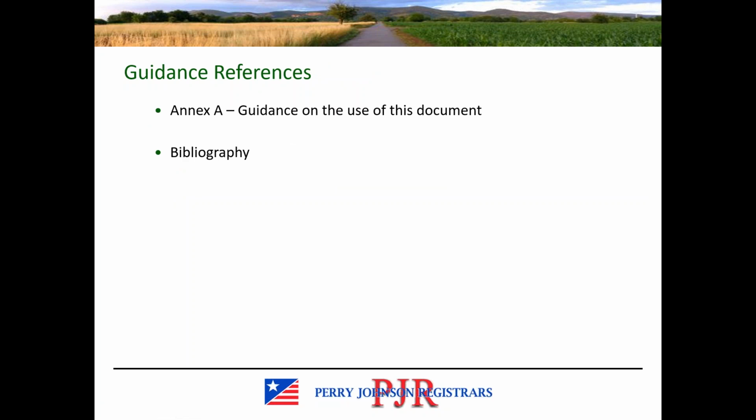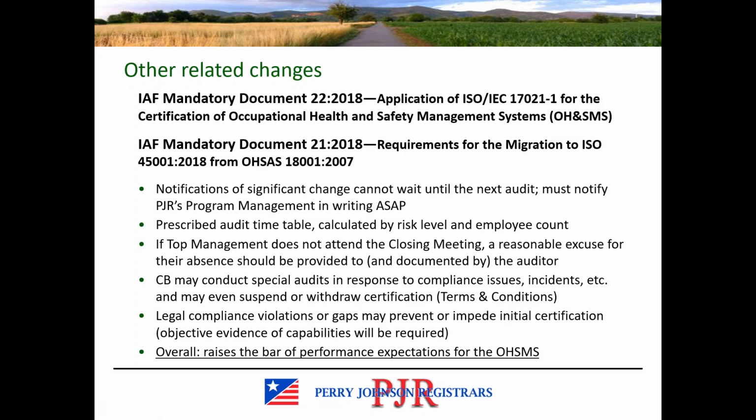ISO 45001 also has Annex A, which provides guidance on the use of the document, and a bibliography. We're not going to take a look at those, but they are found at the back of the standard if you would like to take a closer look at those on your own.